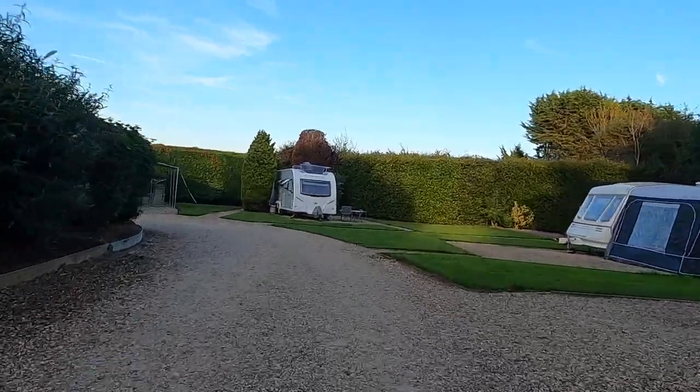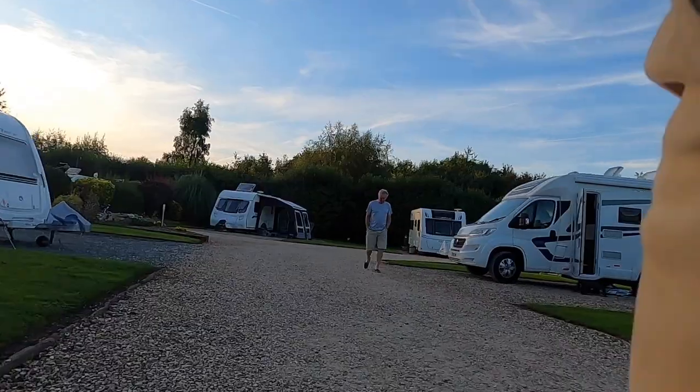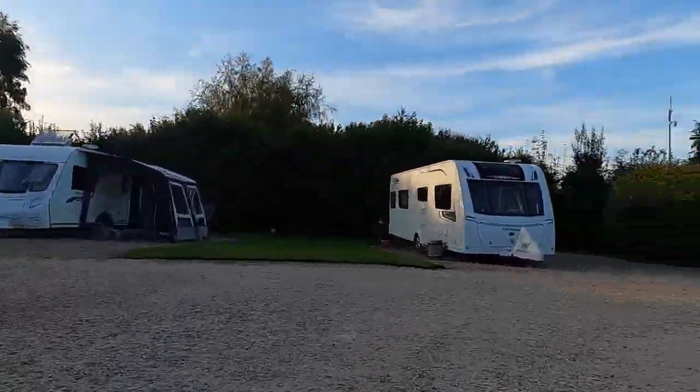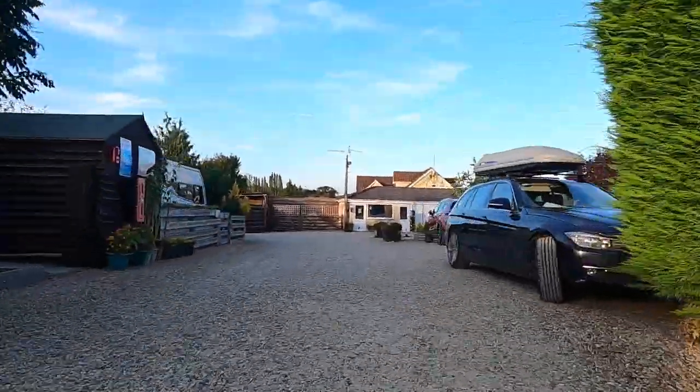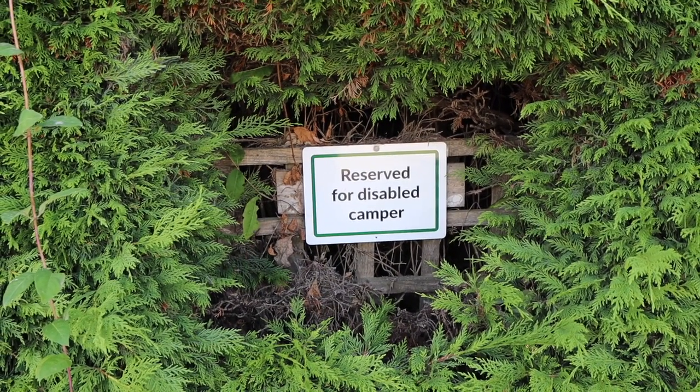It didn't actually bother us that much. However, if your pitch is at the other end of the site, or indeed you're less able, that might be a little bit of a drawback for you. However, there is one accessible pitch which is right next to the car park.